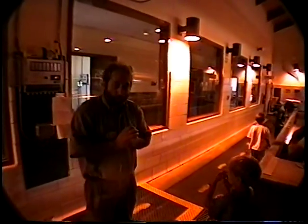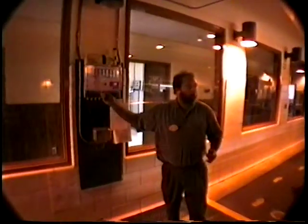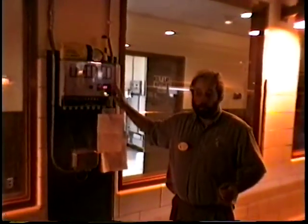Right now we're doing fine, but when the fish get bigger, they're going to use more oxygen. So then we have to keep a close watch on that to make sure there's enough going in.